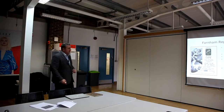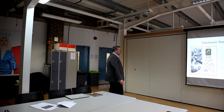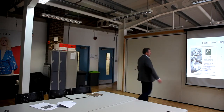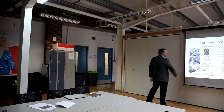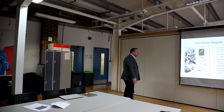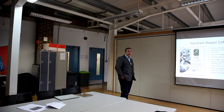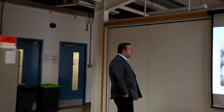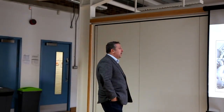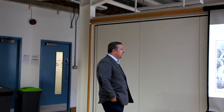So yeah, we put our money where our mouth is, and we've got a great repair cafe in Farnham. This is one of the flyers for the last event. It's a partnership between CFSD, UCA and Transition Town Farnham. It was launched in February. We trialled it towards the later part of last year. It meets second Saturday of each month, apart from August when everyone's on holiday.